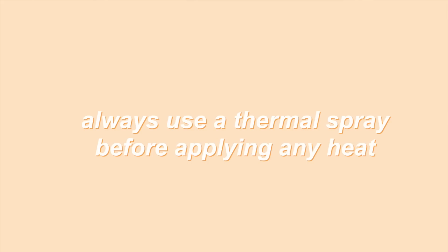And then my last 2 tips have to do with applying heat to your hair. The more you can limit the amount of heat that you're applying to your hair, like blow drying it, flat ironing it, curling it, etc., the better. But if you're someone like me, I heat style my hair all the time, then you want to make sure that you are always using a heat protectant or thermal protecting spray before applying any heat to it. And not only that, but you want to make sure that the heat protection you're using is actually working.